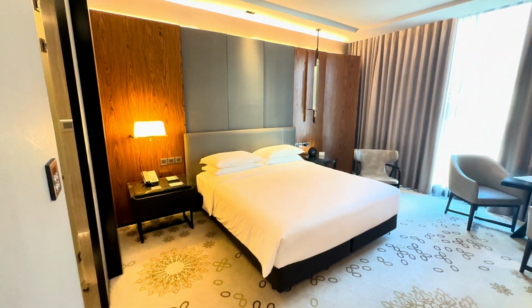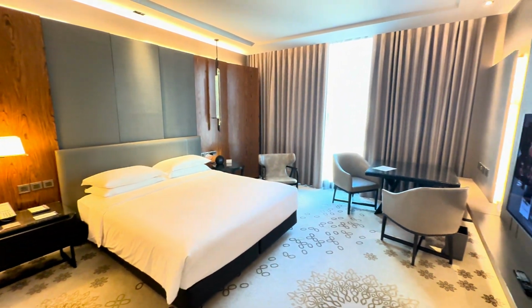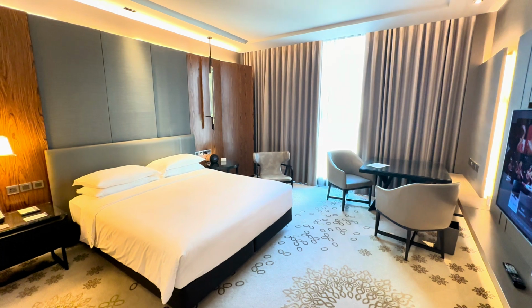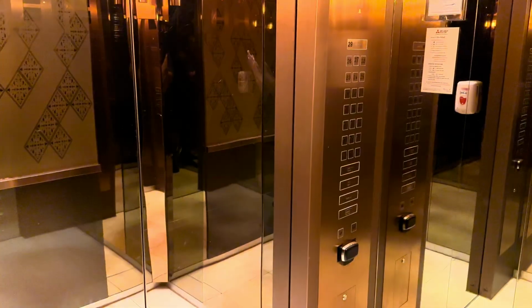All in all, this is a very pleasant room. I really liked the finish, the decor, and it was more than spacious for anything you could need. For an entry-level room, this was great.